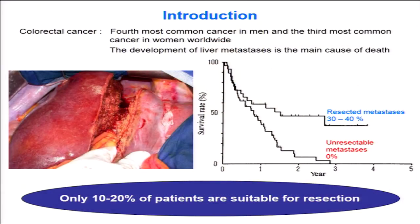This work was conducted because colorectal cancer is one of the most common worldwide. But the main cause of death is the development of metastasis in the liver. To date, the only curative option for patients is surgical resection. If resection is feasible, then the long-term survival is about 30 to 40%. But the main limitation is that only 10 to 20% of patients are suitable for resection.